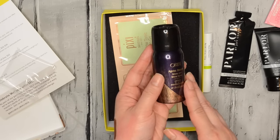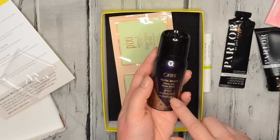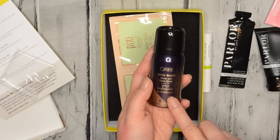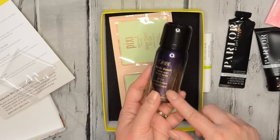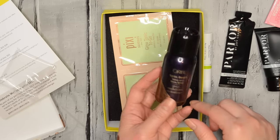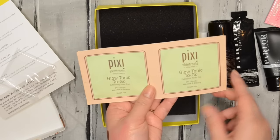The next thing I have in here is from Oribe. This is their Wave and Shine spray. Their packaging is really pretty. It's like this dark purple with gold on it. It's really, really pretty. This one I am excited about.